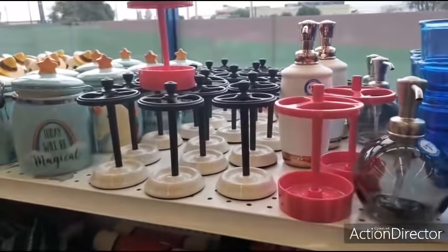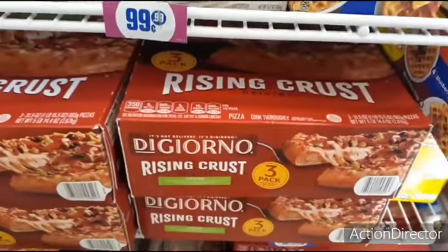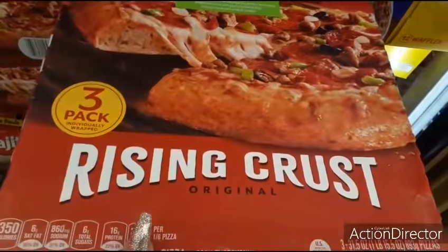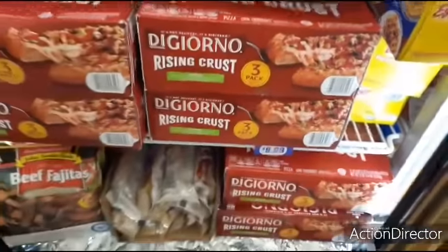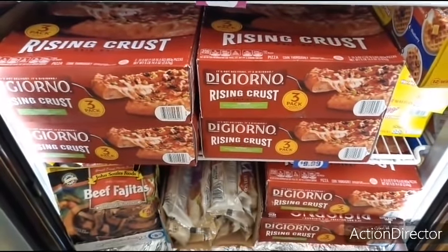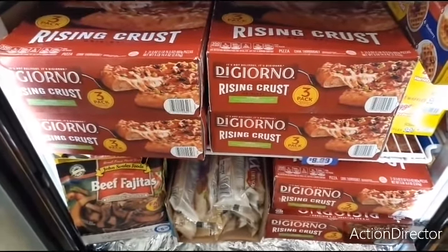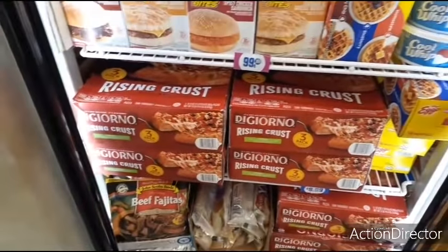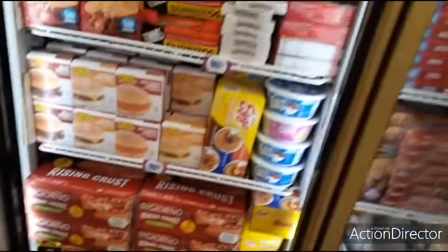Yep, pretty cool. They do have the DiGiorno 3-pack for $9.99. Now, I used to be able to get it for 99 cents, so it's kind of like, that's a little expensive, but at the same time, it's a decent price, so if you want it, it's here. All right, what else do we have?